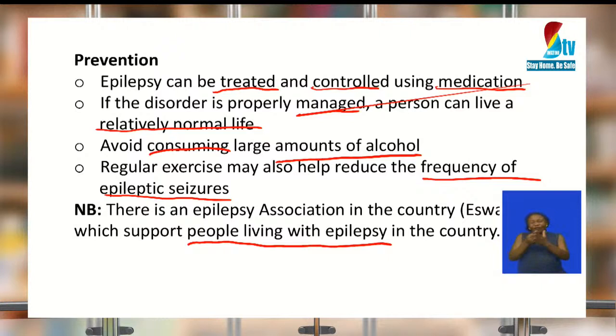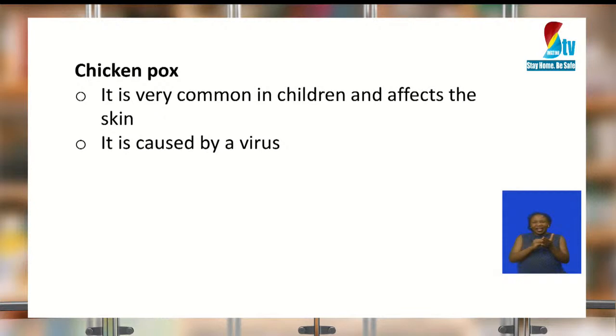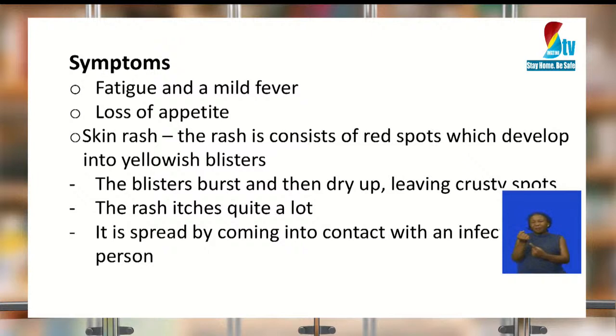Now let's go to chickenpox. Chickenpox is very common in children, and it affects the skin. It is caused by a virus. Symptoms of chickenpox are fatigue and a mild fever. You also lose appetite, meaning that you are not interested in eating. Also, a skin rash. The rash consists of red spots which develop into yellowish blisters. The blisters burst and then dry up, leaving crusty spots. The rash itches quite a lot.